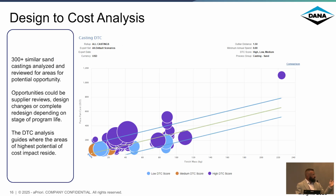The design to cost analysis tool in a priori, as you can see, had maybe 150 parts in this particular one, but we analyzed over 300 castings and put together a design to cost analysis. This allowed us to key in on which parts were the most cost impactful, but also identified where there were the most areas of opportunity. How can we improve cost in certain parts? Is it because of a negotiation? Is it because of a region? Is it because of tariffs? Why is the cost out of line? Maybe there's a good reason, right? But this gives you the picture to show what parts to go take a look at.